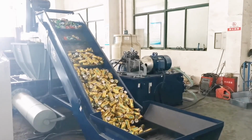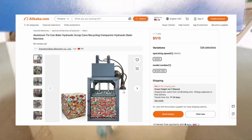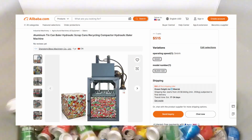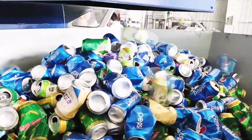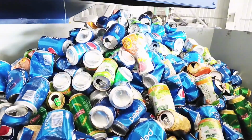Aluminum cans are everywhere, and each one is a tiny piece of cash. The trick is collecting enough to make it worthwhile. That's where a heavy-duty can crusher comes in. For a startup cost of around $500, you can get a pneumatic machine that turns bulky bags of empty cans into dense, stackable bricks of aluminum in minutes.